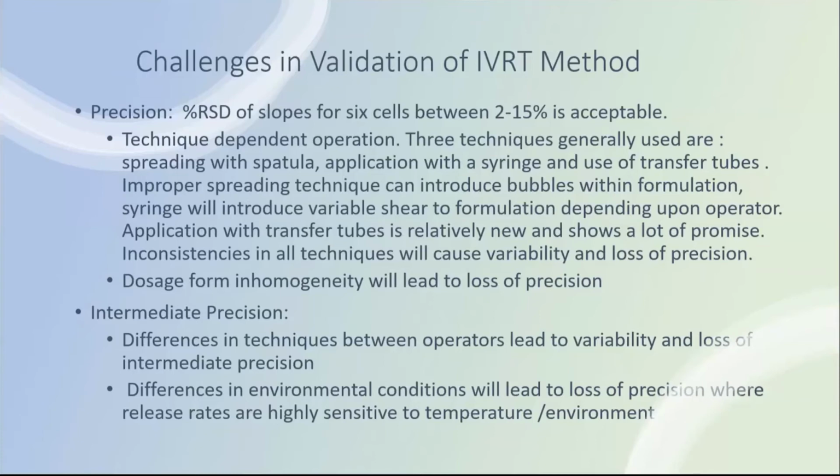So the training is very important here. If it's a trained scientist who can be consistent from one cell to the other and pay attention to it, then we can have a good, precise IVRT method that is easy to validate.